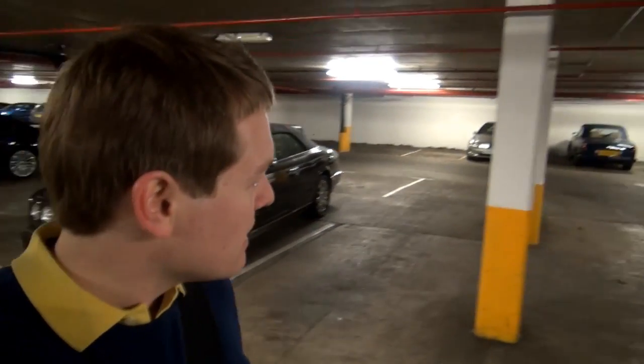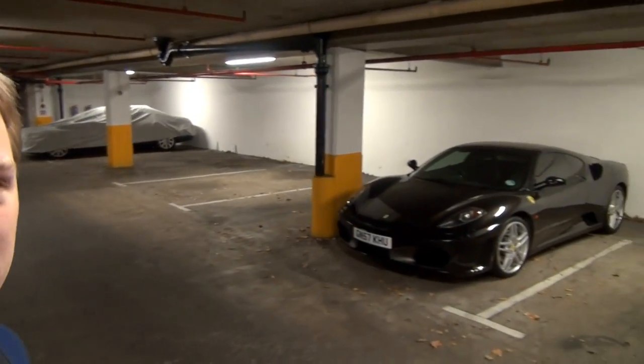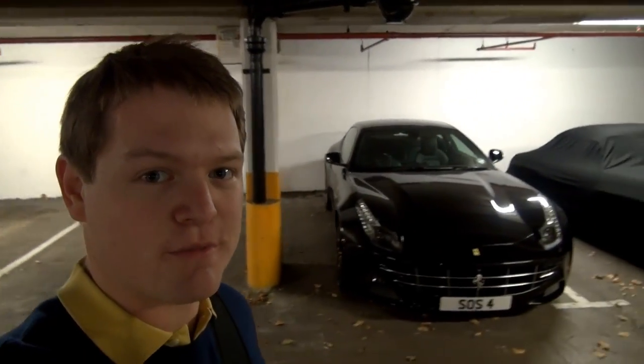There are quite a few awesome cars around me at the moment. So to start off, Bentley Azure right behind me. See another older Bentley over there. Here we have a Ferrari 430. Obviously, this is quite good already. Then we come around, FF, new FF.